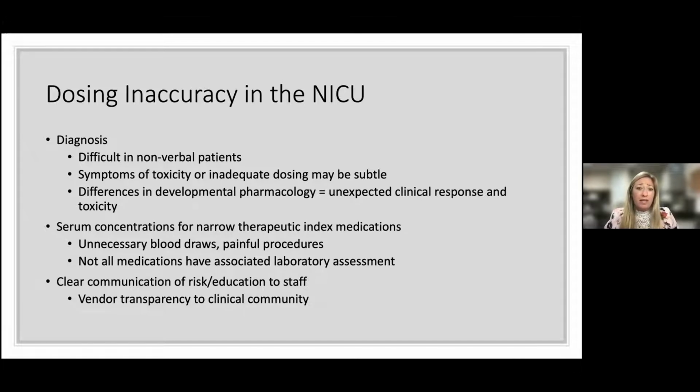So one of the things that you could potentially do if you were to suspect dosing inaccuracy in the neonatal population is you could draw blood levels, but those aren't available for every single medication, and this often may lead to unnecessary blood draws. We try to really avoid painful procedures since this can have long-lasting neurodevelopmental changes in the preterm infant. And again, most of these medications actually don't have an associated laboratory assessment, and so that makes, for the majority of the medications, drawing a serum concentration not feasible.